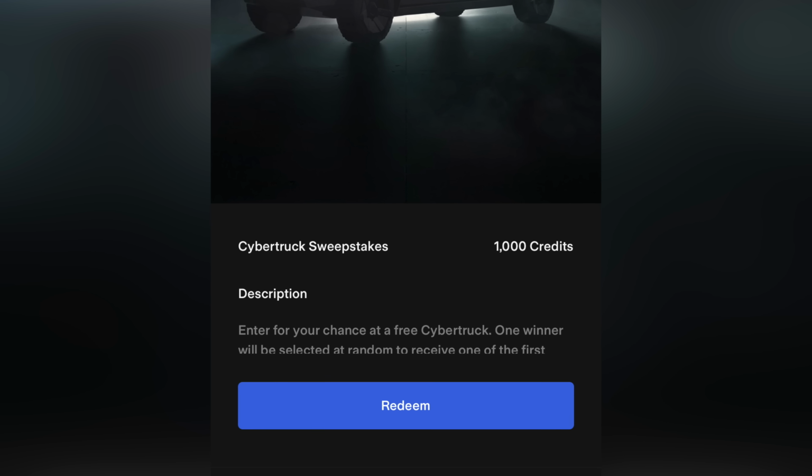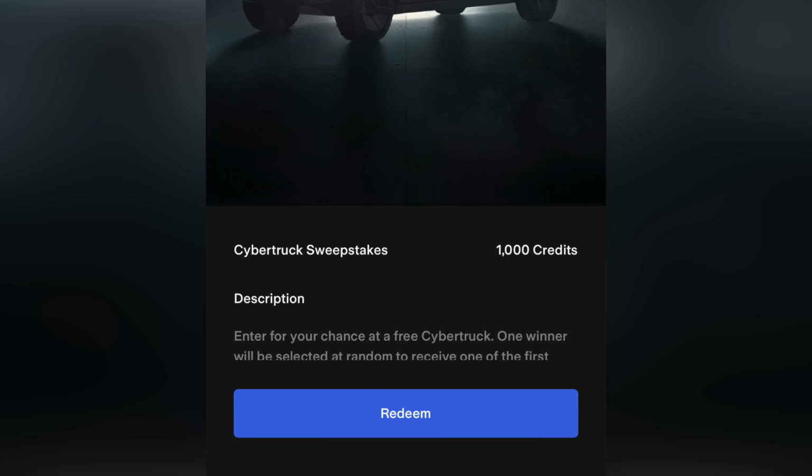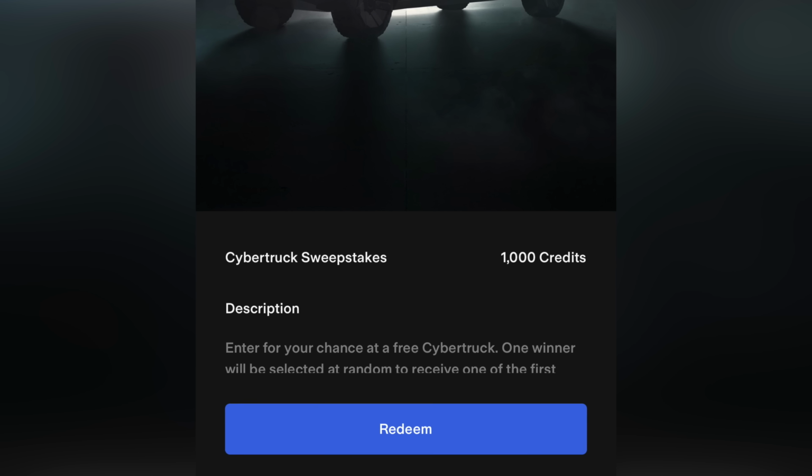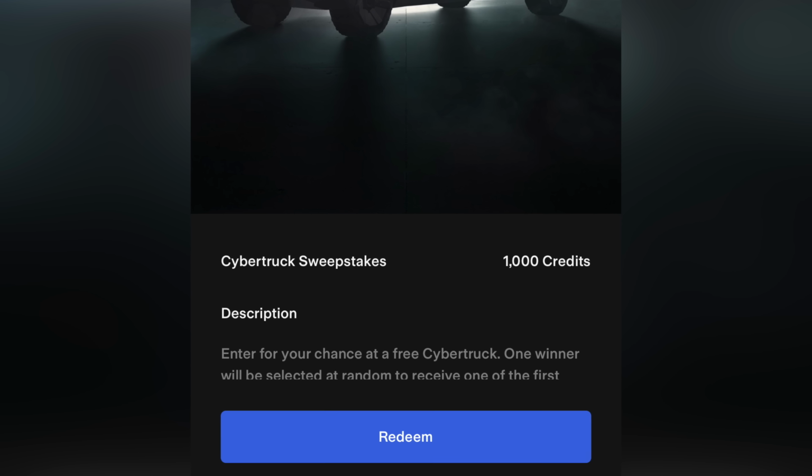And also, the Cybertruck raffle is still there. That is a raffle to win a free Cybertruck, an early VIN, Tesla says as well. And that price has actually increased over the last couple of days from 500 credits to 1,000 credits. So if you are in the market for a free Tesla and you've got some credits burning a virtual hole in your Tesla app on your phone, enter away and may the odds be ever in your favor.